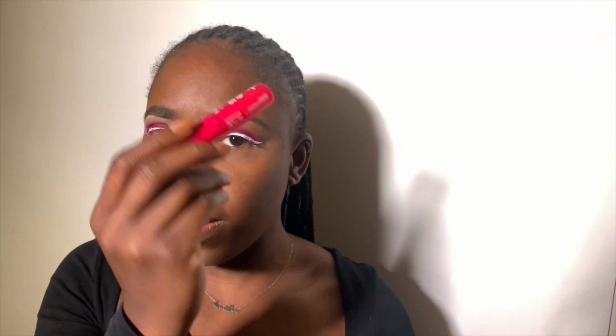I also got this Smoothie Whip matte lip cream. This is in the color Pillow Fight. It's a really nice pink color. This is probably the one I'm going to use since I'm going for more of an all pink makeup look, so I'm going to go with that one. I did try it on. It's a very bright pink.